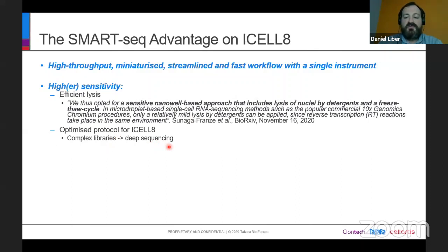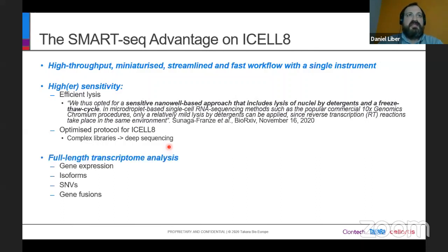This is very important when you really want a deep characterization of your cells, not only shallow sequencing just to identify the cell types. The full-length capability gives information not only about gene expression, but opens the possibility to look into isoforms, single nucleotide variation, and also gene fusions. So it can give a more comprehensive analysis of each cell we are analyzing.